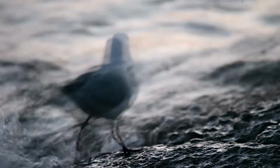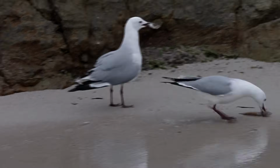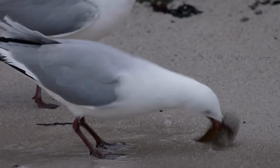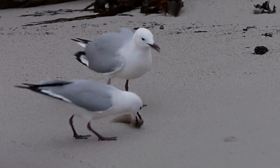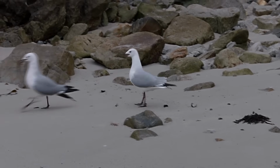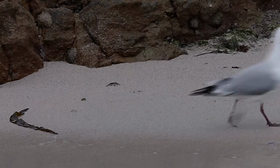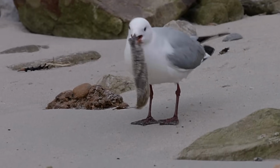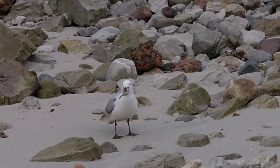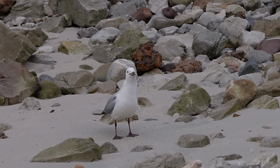The king gull, meanwhile, goes foraging along the shore. A nice fish is a welcome meal to start the day. But this one is a little hard to handle. The thief seizes the opportunity. Can it swallow this big creature whole? Fish and sand, delicious, no problem.